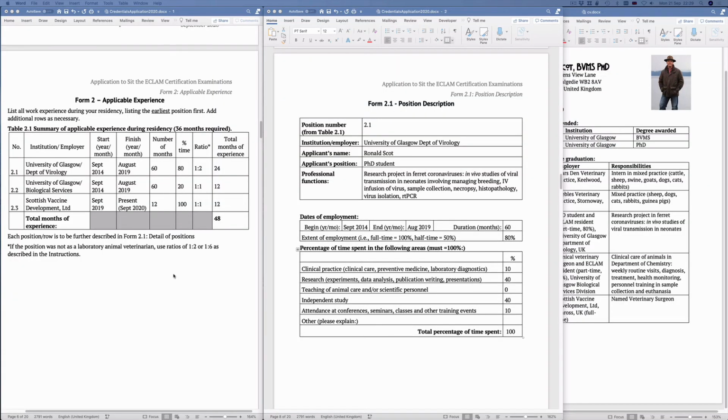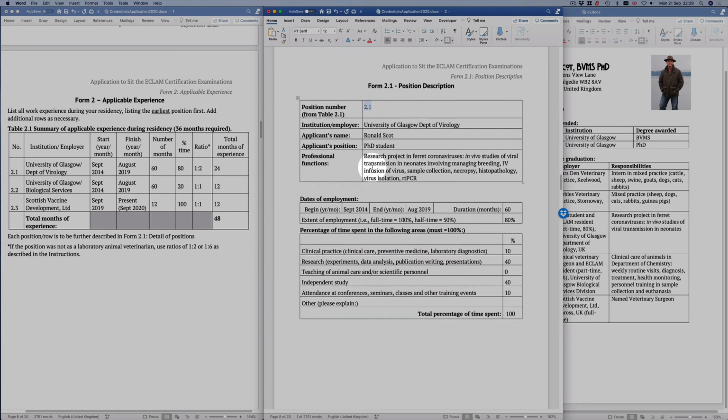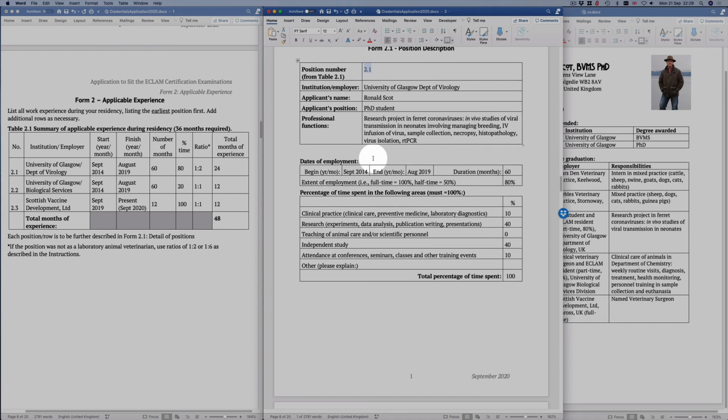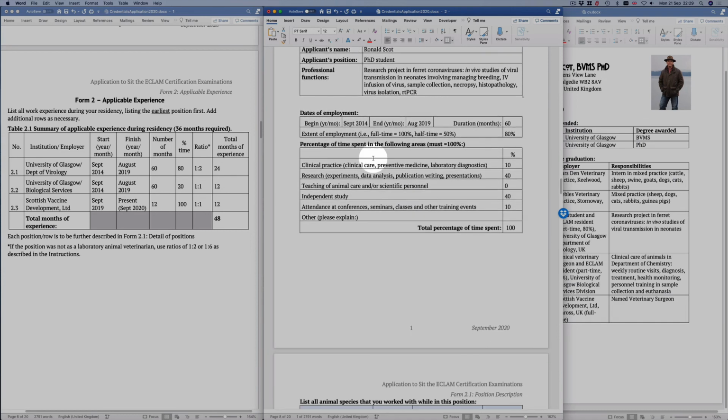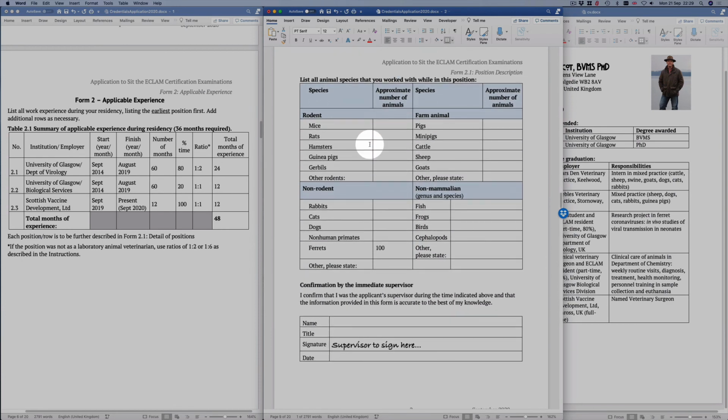So let's take a quick look back at what we've done. We've seen how on Form 2 you first construct a table that is a summary of all the experience you've gained during your residency, with one position on each line of the table. That translates then into a separate Form 2.1 or position description for each one of the jobs that you listed in your table. In the position description, you give a lot more information about what you learned during your residency, the kind of activities that you did, and the number of species that you worked with.